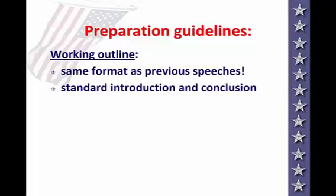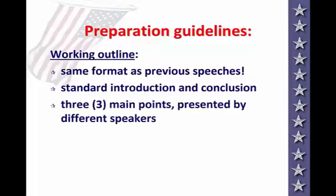You're going to want to have a standard introduction and conclusion using the same pieces as we've used for the previous 2 speeches. You want to make sure those are labeled as usual. You're going to want to probably have no more than 3 main points for the body of your presentation, and it'll be a good idea if these 3 main points are presented by different speakers. We'll want to have relatively equal participation in the infomercial presentation. I'll say a little bit more about that in just a minute.